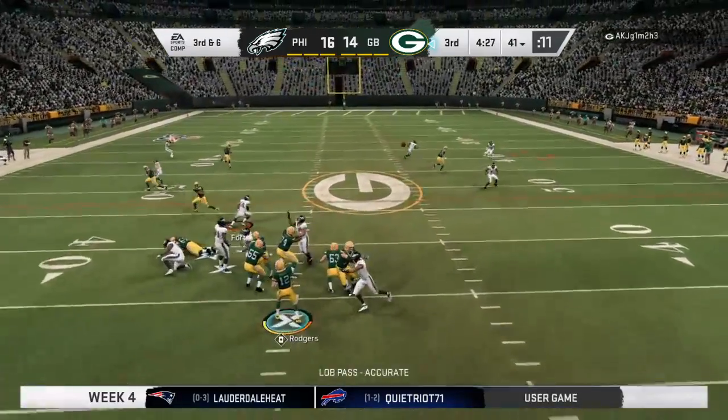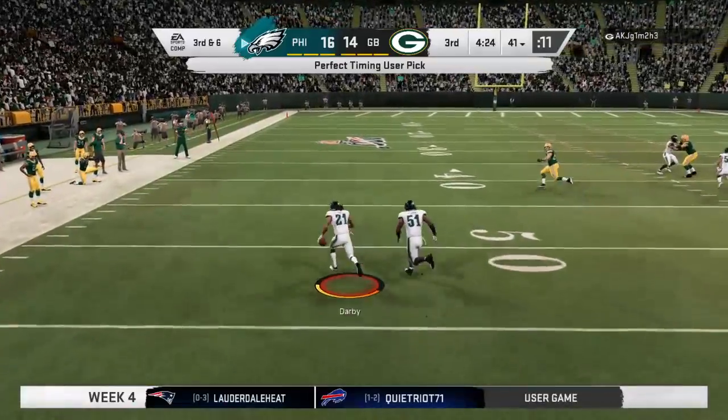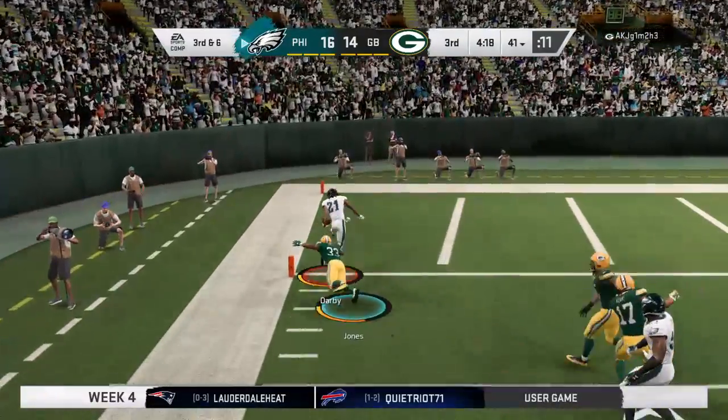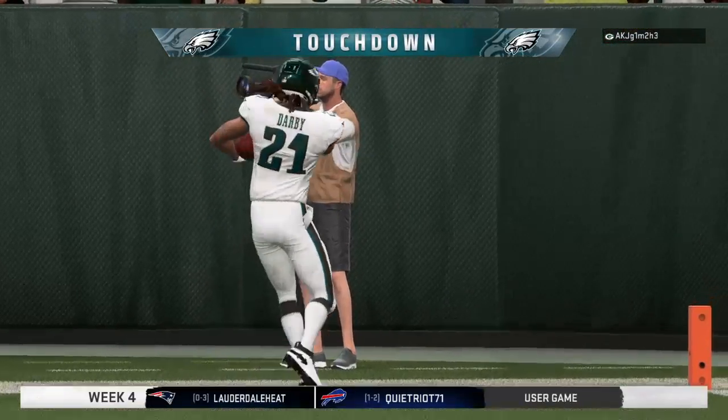Throwing is Rodgers on 3rd down. Oh, and a bad throw there. It's intercepted. Picked off by Ronald Darby. And he'll score. Touchdown, Eagles.